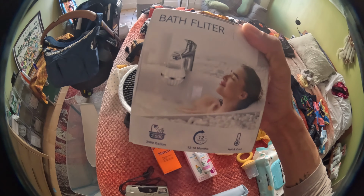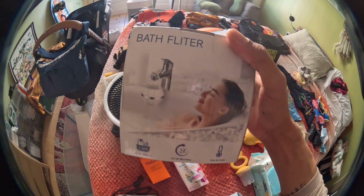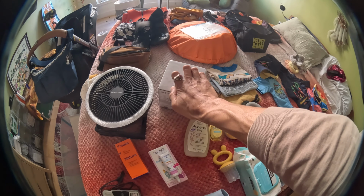We also have this bath filter. We're probably gonna assemble it on the shower some type of wicked way. We don't really have a bath out there, but this is gonna be the filtration for the water out there that we bathe with.